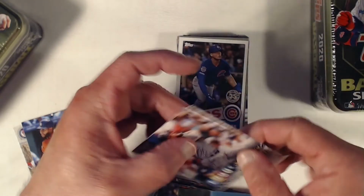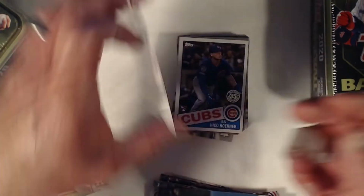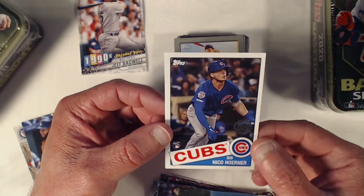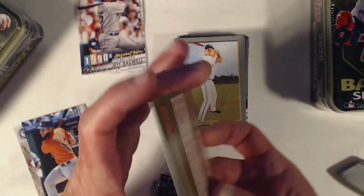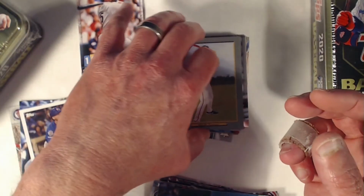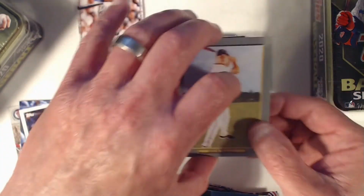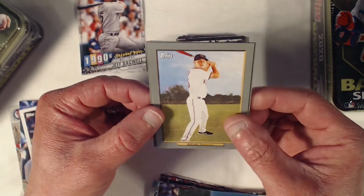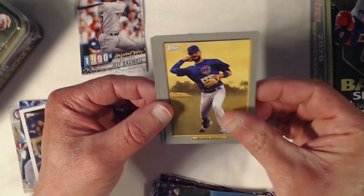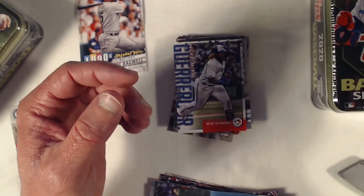And then we got our Decade's Best batters, Jeff Bagwell, first insert. And then we got a nice Nico Hoerner throwback. Check it out. Is that an '84 Topps throwback? All right, let's check out our Turkey Red. You do get 5 Turkey Reds plus a Chrome Turkey Red. So our Turkey Reds are Kepler, Minnesota Twins. We got Bregman. We got Kris Bryant. We got Martinez. And we got Ronald Acuna Jr.